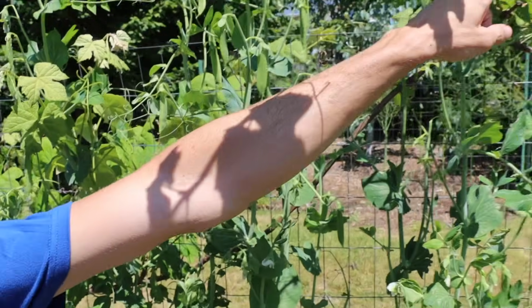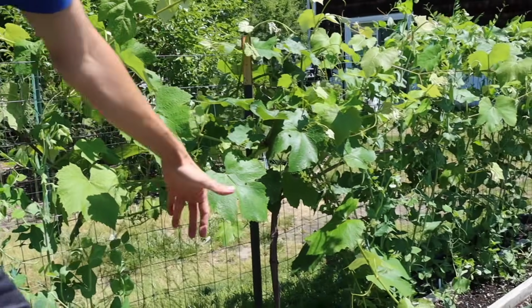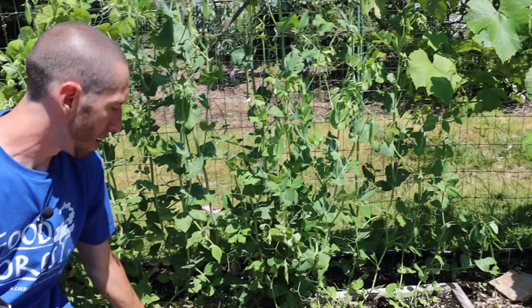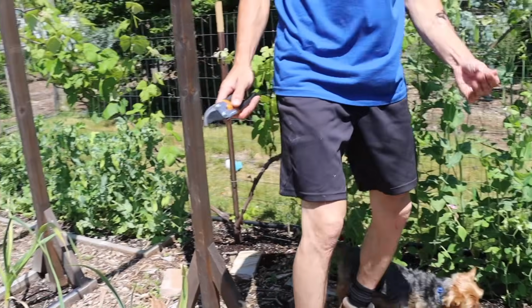You'll notice right next to it all the grapes too. And if we look this way, we've got that same theme of grapes and peas. And then as the peas finish, I'll come by and plant cucumbers at the base, then we'll grow cucumbers in this section here because soon it'll be too hot for the peas.